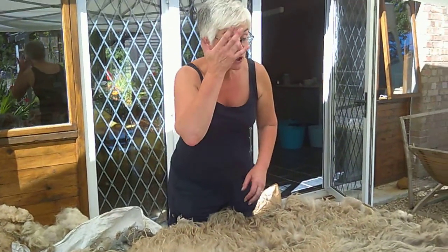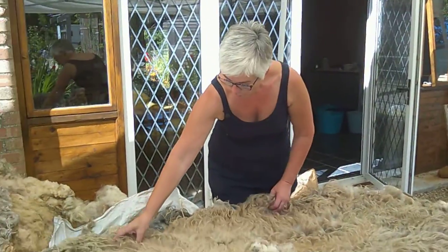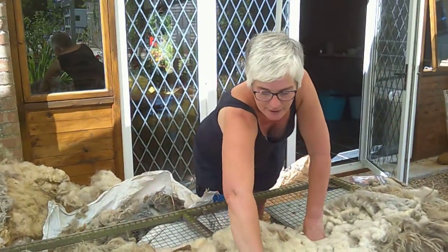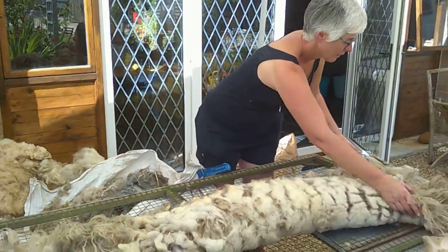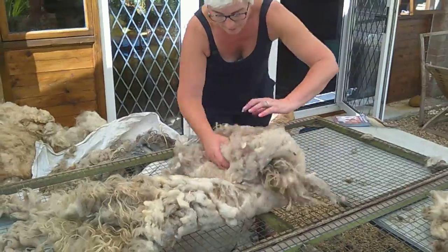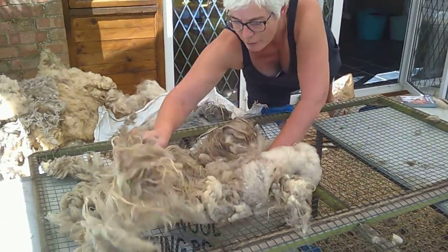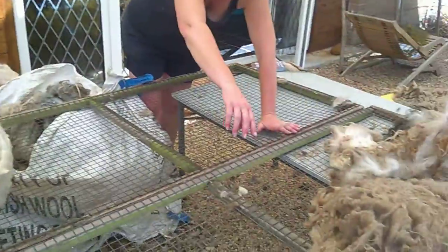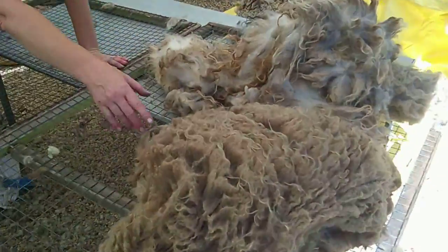The other thing I was going to show you is, if I just fold this little beauty up, we'll have a look at a coloured fleece. Let's get that one up out of the way. Make sure I put it back in the right bag, in the one that's to be saved, not the one that isn't. If I can reach that one, can you throw that one over?